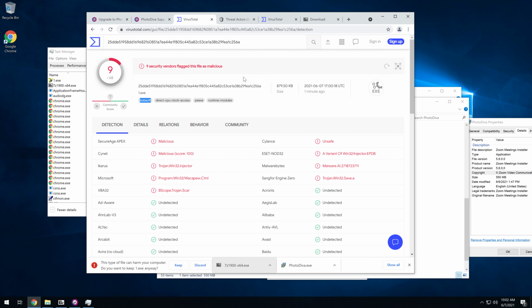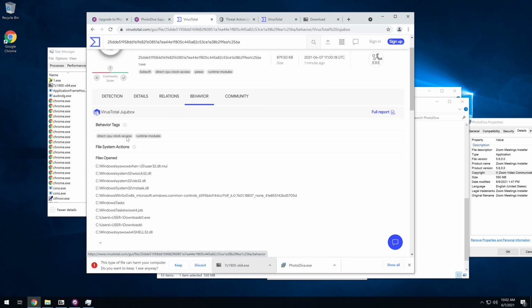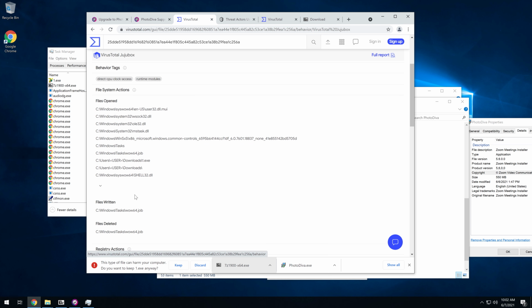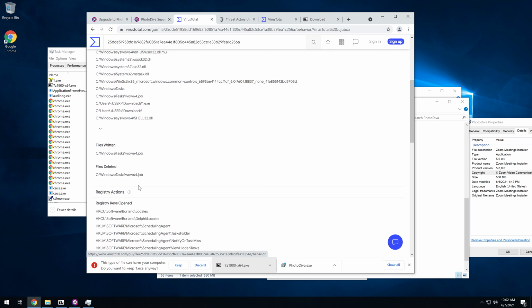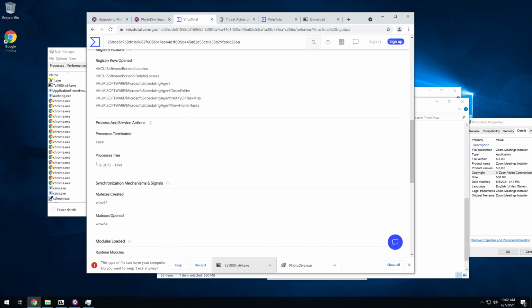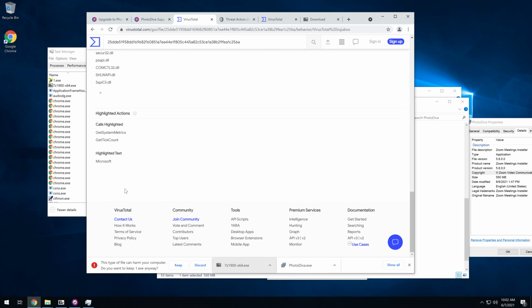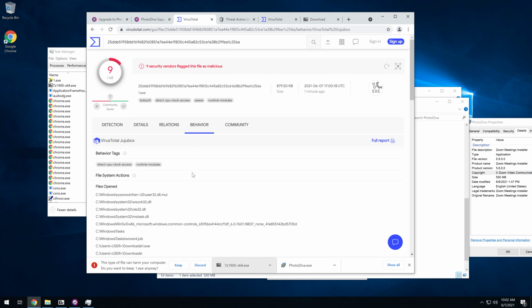Okay. Well, it didn't seem to catch this particular sandbox. Direct CPU clock, that could be some sort of attempt, but it's not doing anything brilliant. WoW64.job. Okay. Borland locales, Delphi locales. Okay, that's probably on... So it creates 1.exe, which is this file. So it doesn't seem to do a whole lot.